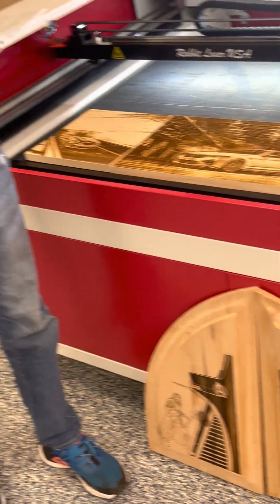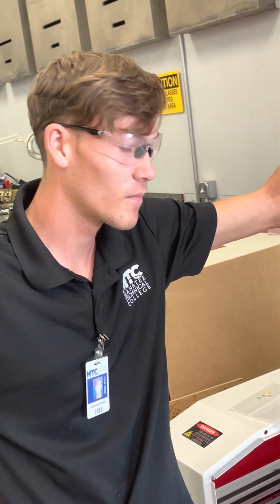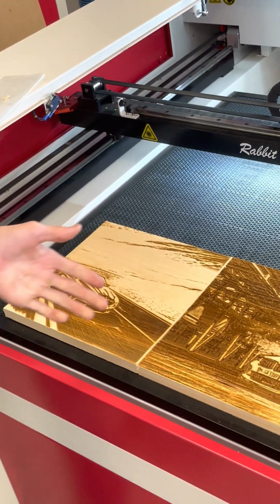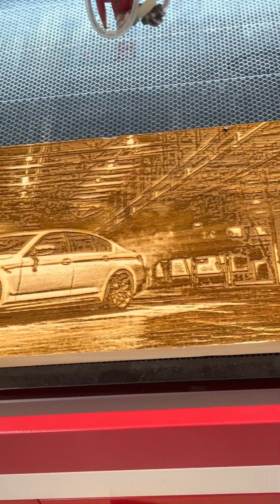So Zach, how you doing, bro? I'm good. What kind of programs are you running on here? Right now I'm running Aspire and Photograve. This is a Photograve of a BMW M5. One of the fastest cars in the world.